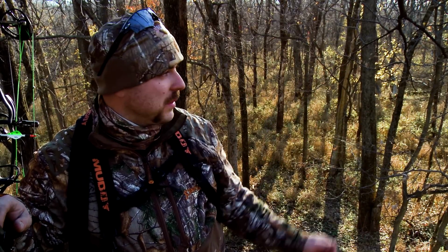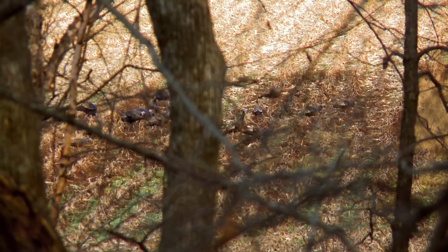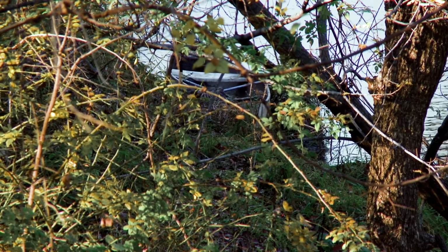All right, we just finally got settled in the stand here. We have a perfect west wind. It's blowing us back off this little food plot, back across this river, into this open cornfield that they just cut. We didn't bump anything getting in. We actually saw two bucks on the way in. The temps are good, the wind's perfect.